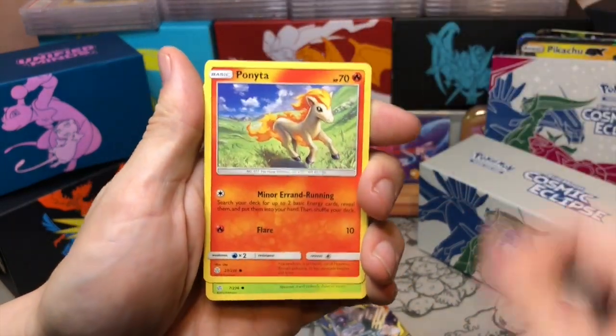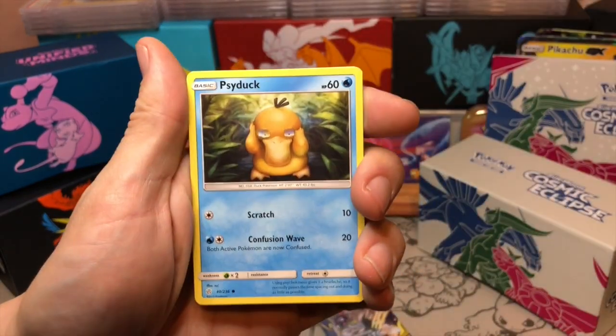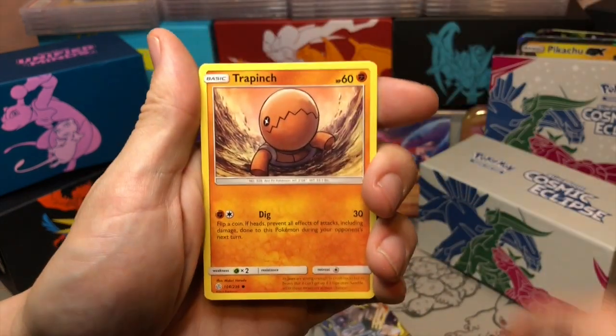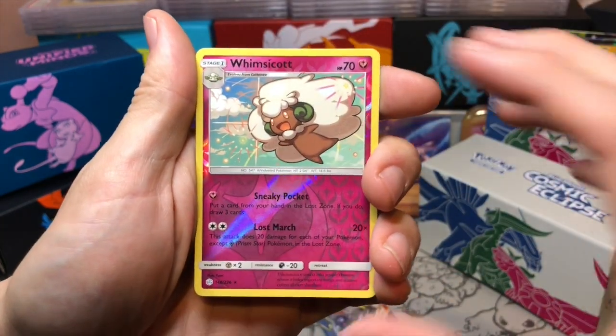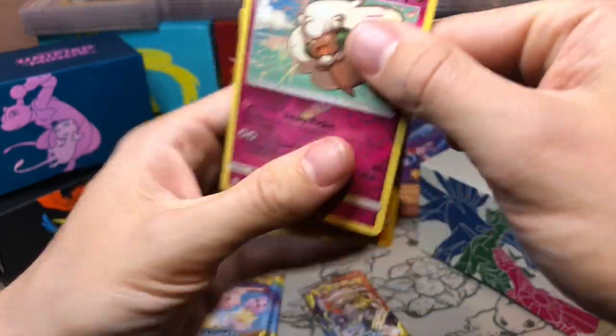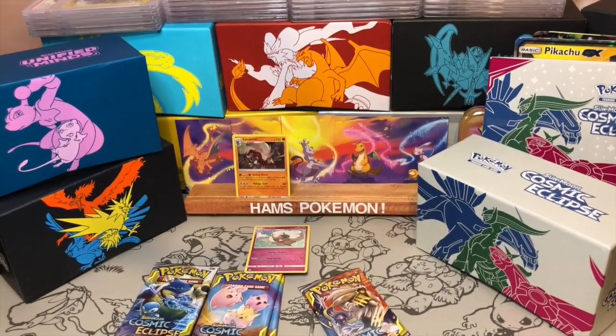Draw Energy, which is the first time I've seen that card. Yeah, I sort of prefer cards like this. That is so cool. It just looks like he's having a meltdown. Probably is because it's Psyduck. Reverse is a Whimsicott, which is a reverse rare. Very nice indeed. And an Armaldo. So first reverse rare in this opening.